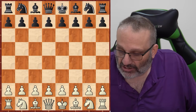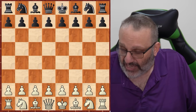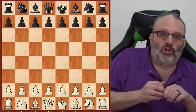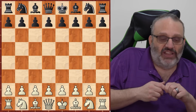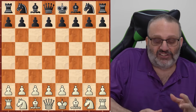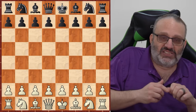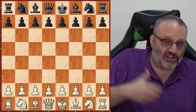Okay, the next question: the time, effort, and money needed to participate frequently in USCF rated tournaments. Again, that depends on what your goal is. There's a lot of effort in getting better at chess. And there's no set amount of effort, but a good guideline is you work harder than your opponent. So if your opponent studies chess 4 hours a week and you study chess 8 hours a week, you're outworking them.